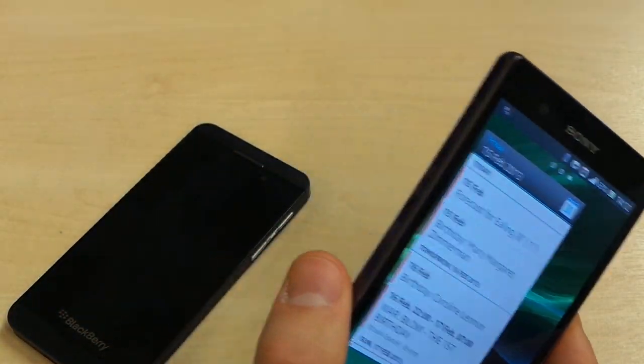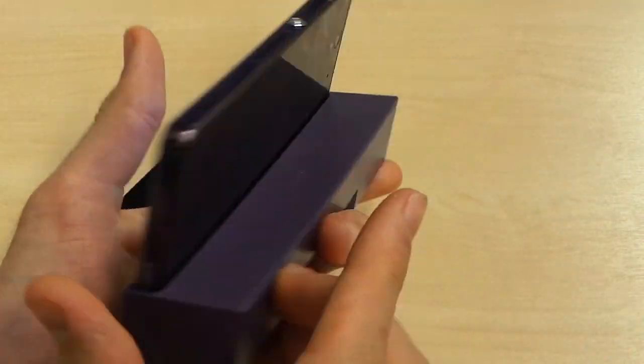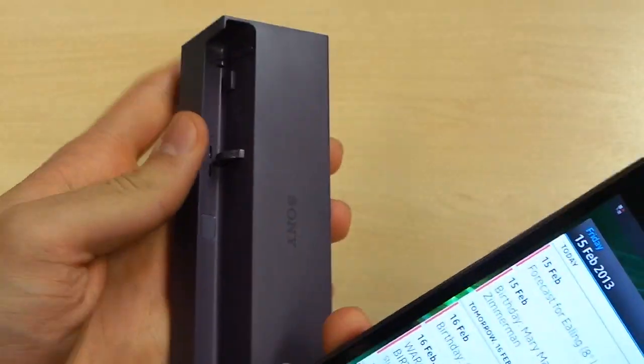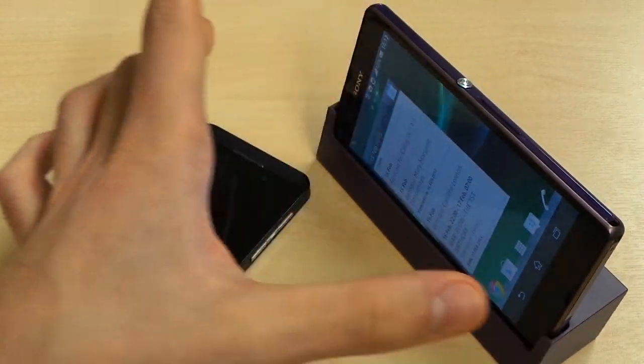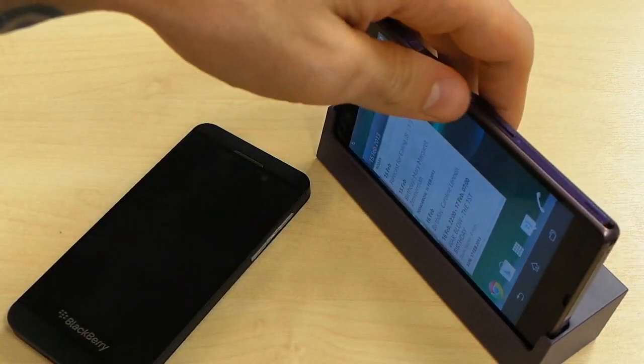One great thing about the Z10 is it does ship with this gorgeous charging dock. This just plugs in via USB. It isn't an HDMI dock, so don't get your hopes up, but it does a great job of very conveniently just charging your phone. We had this at our desk, and battery life didn't really become an issue. However, you won't have the dock at your desk all the time. You won't be working every day.